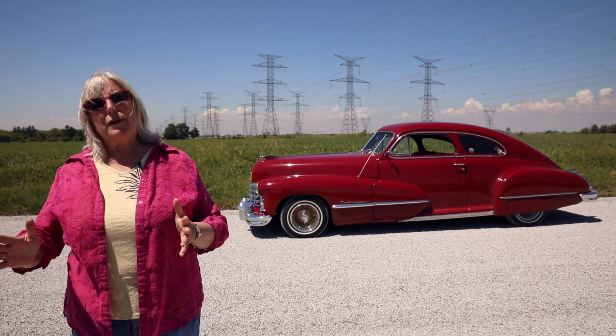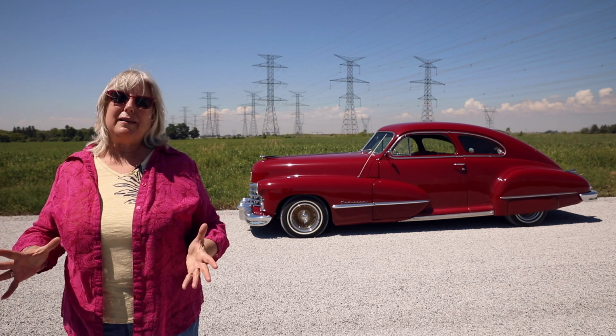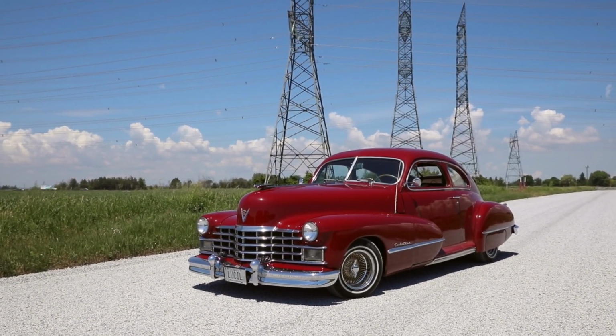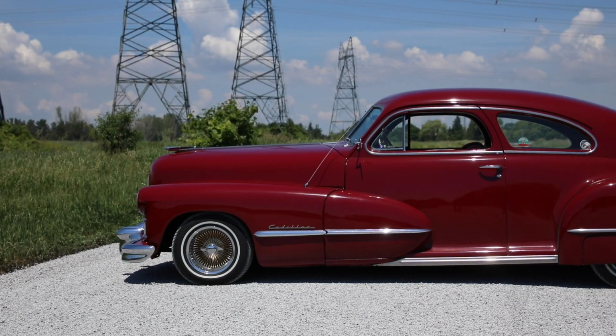So the 46, 47, it sort of sits by itself, but I loved it so much, that's why I bought it. I've actually owned this car since, I think, 1981.